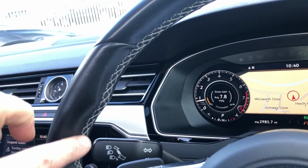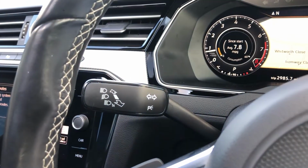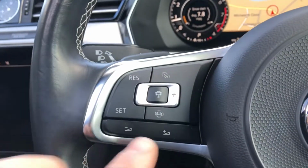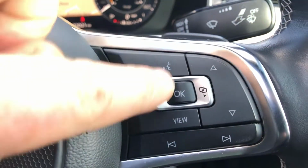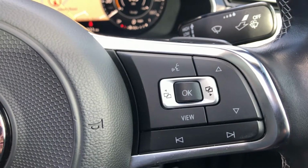Moving away from that, you've got the Nappa leather steering wheel, flat bottom, multifunction, and you can see you've got the Nappa leather with a white contrast stitching. You've also got your high beam lighting just here with your high beam assist. You've got your cruise control on this side. And you, of course, have your Linguatronic voice control, and you have your options and your different settings on there as well.